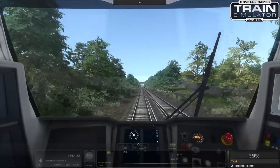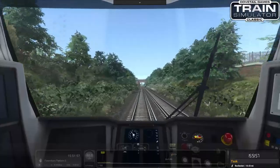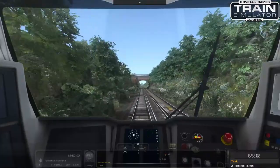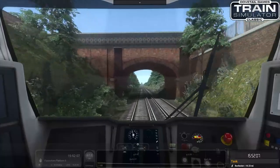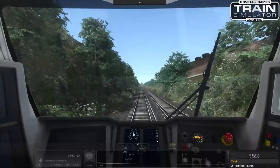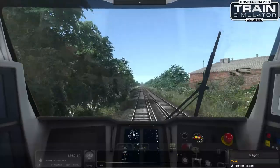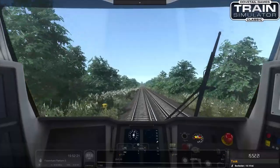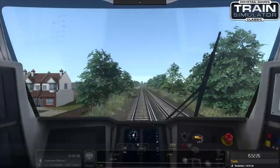We are doing a quick drive scenario from London Victoria to Faversham via Catford. Including starting at London Victoria and the final stop, we have 12 stops in total. We are currently up to the eighth stop coming up next. So seven stops down.